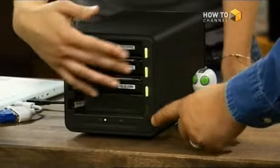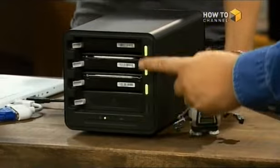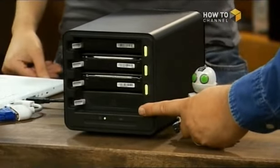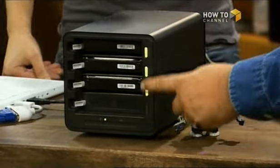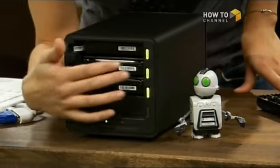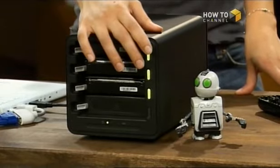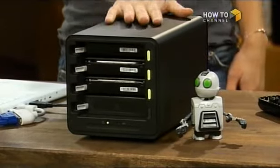So we have 3 in here, and you can see the green lights. I like it that you can use just any old drive you've got. If you've got a SATA drive lying around, you just plug it in. Absolutely. It doesn't have to be a certain size. They don't have to be the same size or brand or anything. Exactly. Yeah. And so you can see the green lights. If they turn yellow, you know that you are running out of space. At 85% of capacity, it'll tell you need to get some more storage in there.